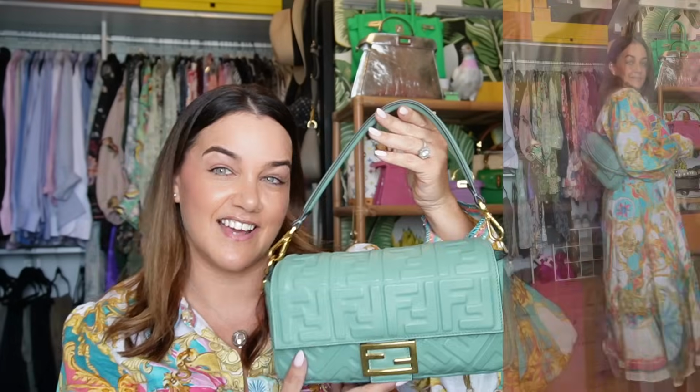They have made them just a tiny bit longer. I don't know why. In terms of capacity, I've got organisers in all my baguettes for storing them and a shopping list, but these fit everything. And just to give you an example, I've got my mini pochette here stuffed with a bunch of things.